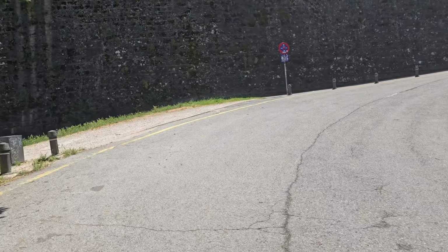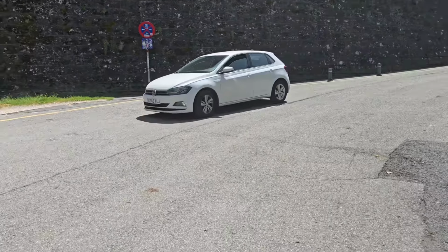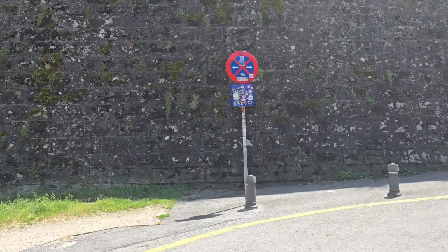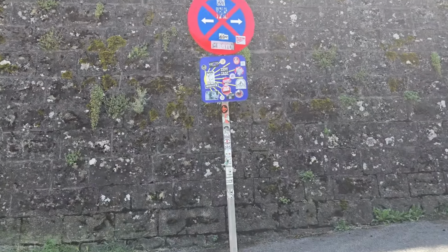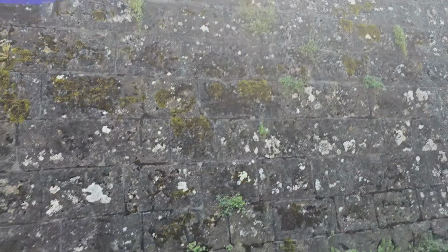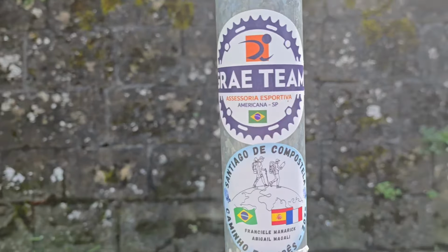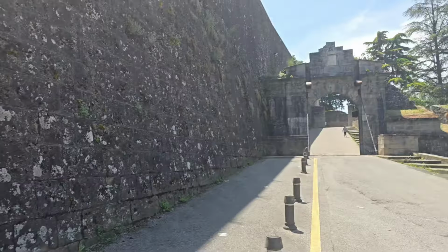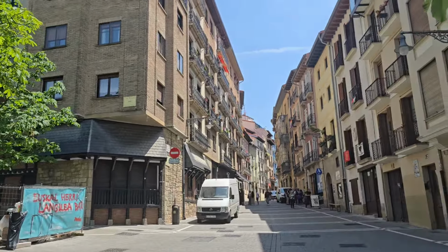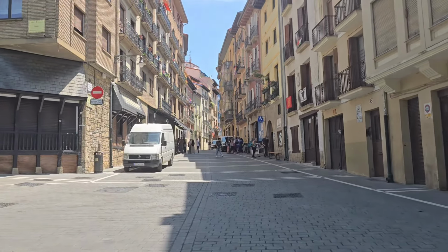So this sign here, oops, I'm going to get myself run over at this rate. This sign here, well, people have stuck stickers all over it. How do people always carry these stickers with them? That's part of the Camino de Santiago trail, I do believe. Santiago de Compostela, as it says on here. Look at this. So here we are, I've just come through the gate. It's a beautiful place, I must say. Let's go up this way, seems busy.